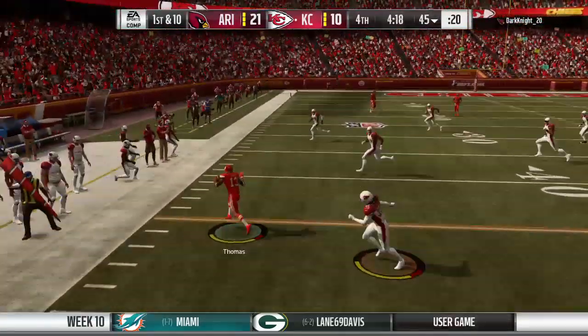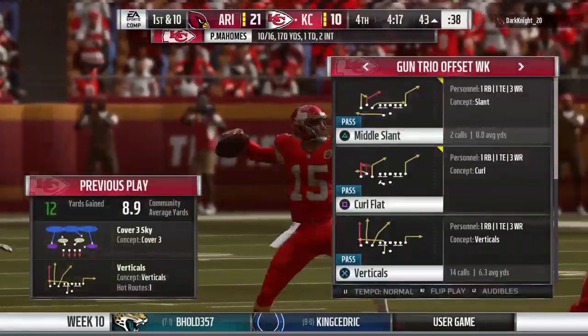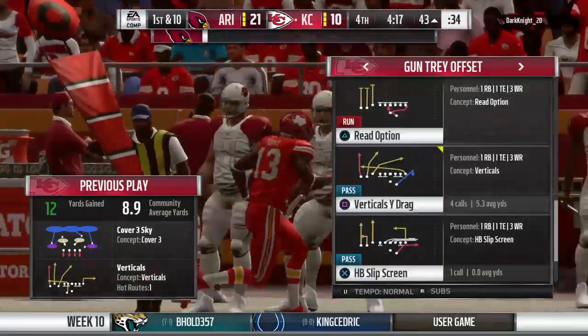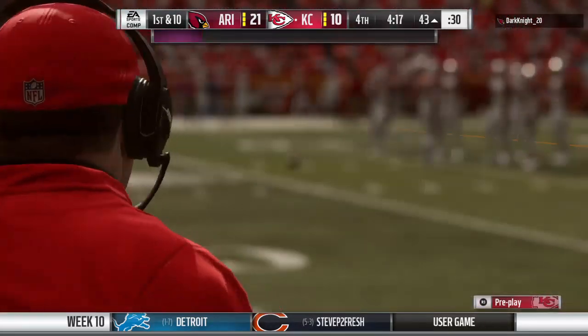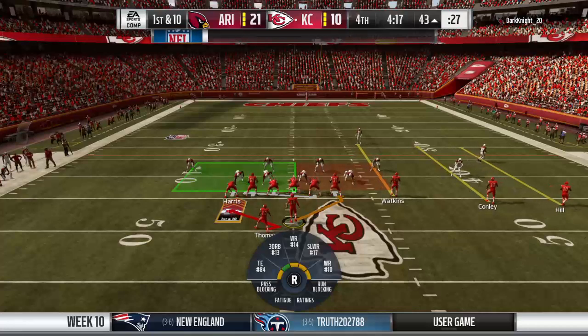Looking left side and completing it to Thomas. And he gets this to the other side of midfield across the 45 before going out. Nice way to start the drive. A gain of 12 and a first down. Mahomes now a perfect 8 for 8 to start the second half. Not bad. 1st and 10.